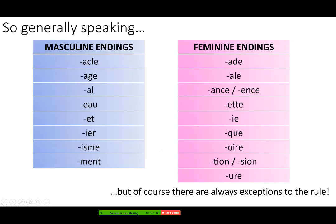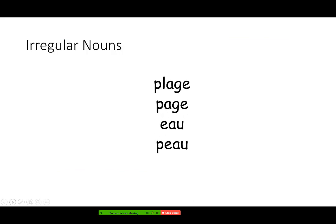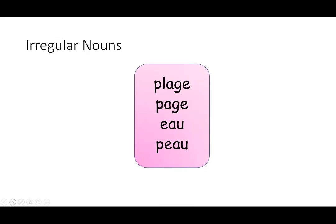Age, masculine, eau, masculine. But malheureusement, unfortunately, they're irregular and they're feminine. So it's la plage, la page, l'eau, la peau, the skin. So again, these ones like these, we just have to try and remember through repetition.